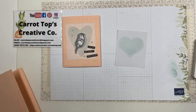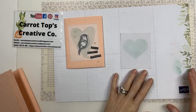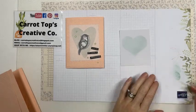I'm super hot in here today, and oh, good idea, Carla. Put it on the Stamparatus. You know, I have one and it just sits in the corner and collects dust. I'm a rebel. I like to just wing it.